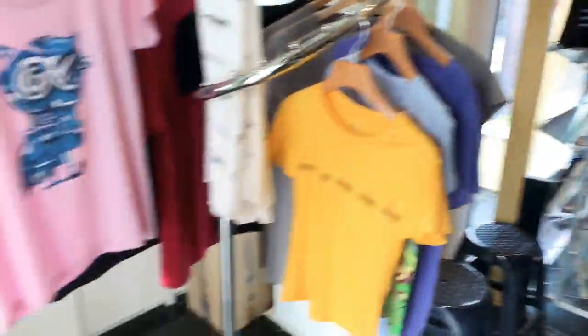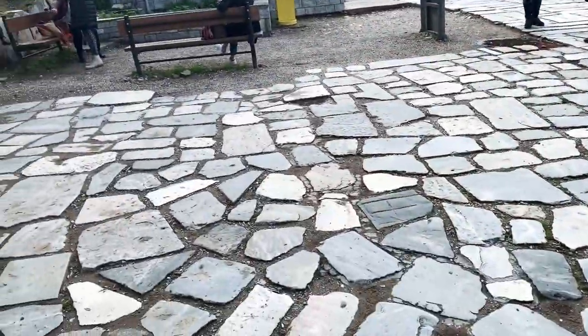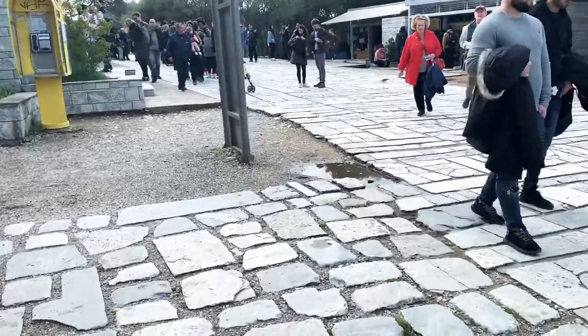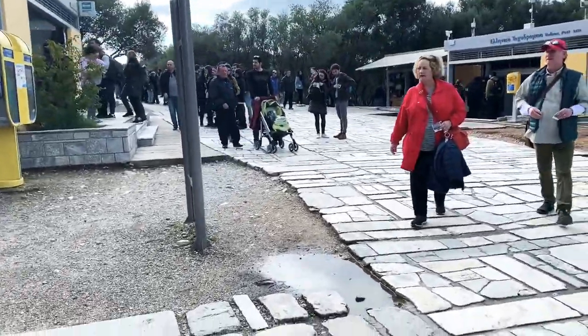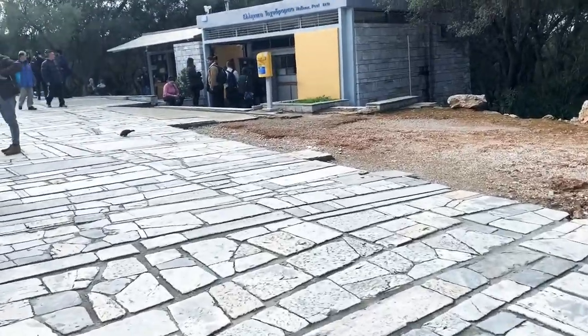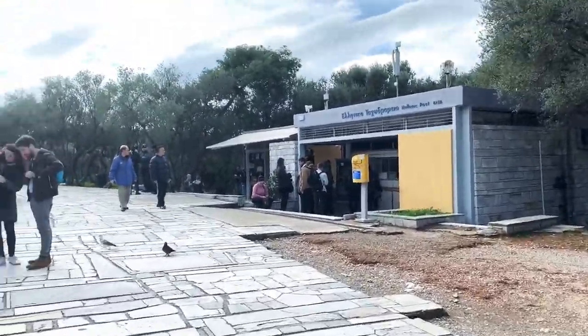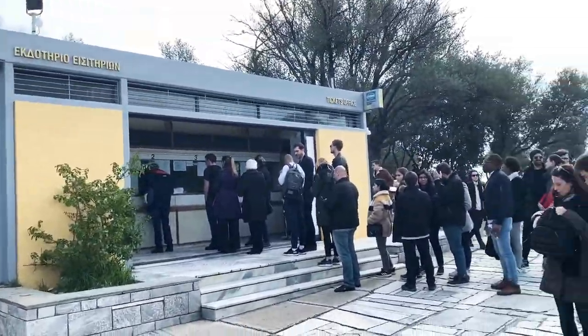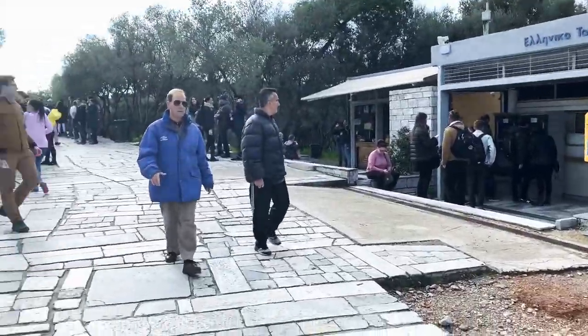Inside the museum store. This is the map of the whole area. I hear what she said, still doesn't make any sense though. So this is the ticket office, and it's for the Acropolis.